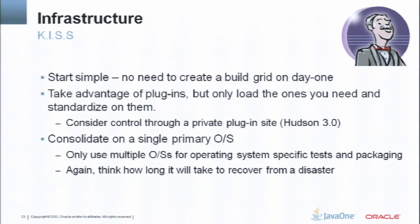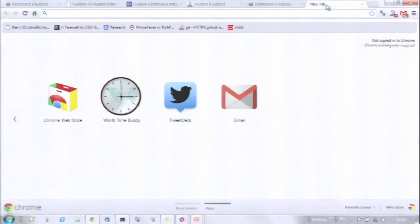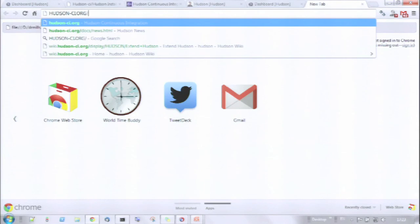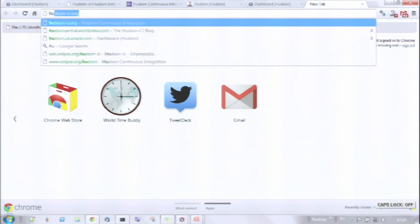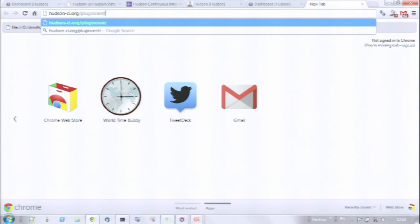So now, we set up a new Hudson site, so how do I maintain the Hudson site? Is there any UI for me to do that? Yes, we came up with an idea called Plugin Central. This is at hudsonci.org/plugincentral. This Plugin Central is a full-fledged UI. It gives you a good way to monitor and update your own Hudson Update Center from outside of it. The source code is available. You can just check it out and install it in your own Plugin Central. Plugin Central 3.